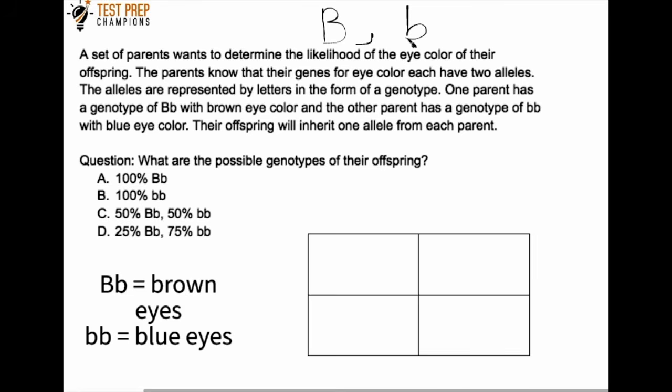There's going to be one allele given from the dad and one allele given from the other parent, all right? So in this case, let's say that the dad has the blue eye color, not hair color. And so the dad has one little b allele and another little b allele. So the dad's unique combination of two alleles is little b, little b, which is blue eyes. And the combination, simply put, the combination of alleles is what we call the genotype.